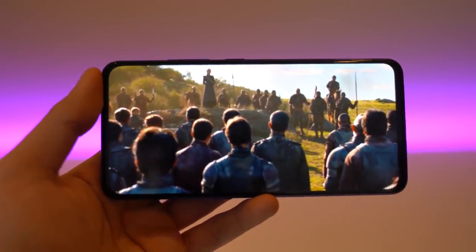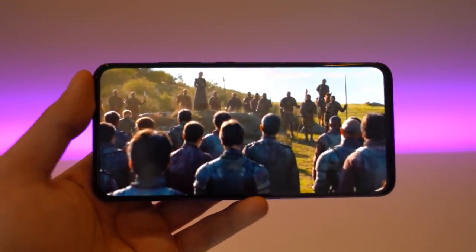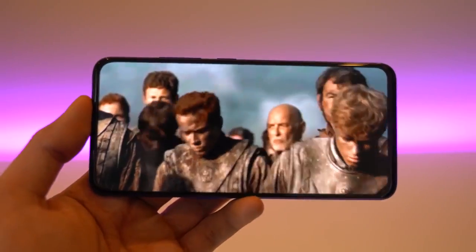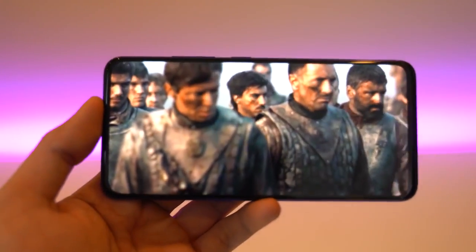Now, watching media, especially watching YouTube videos on this display, is a great experience. Again, no notch or hole gives you a full experience uninterrupted. So it's actually becoming one of my favorite phones to watch media on. Watching Netflix, watching YouTube is a real fun experience.